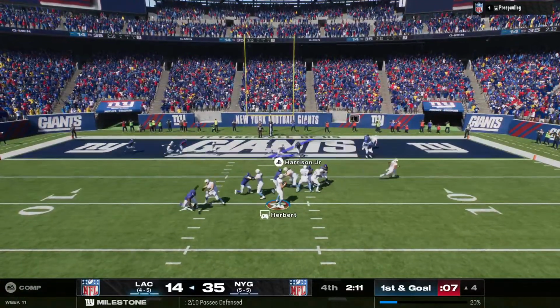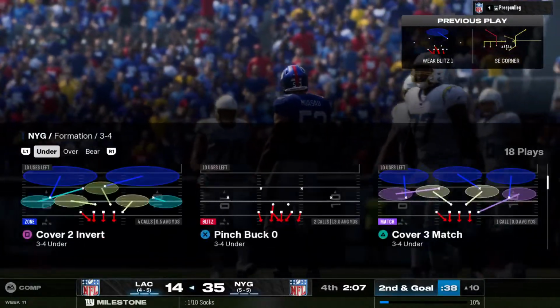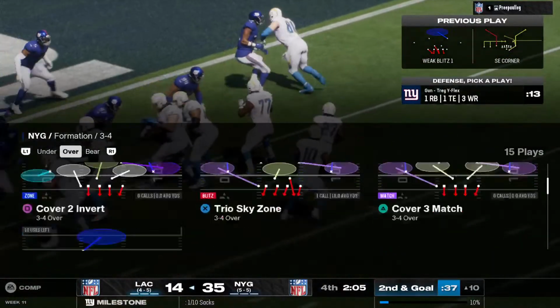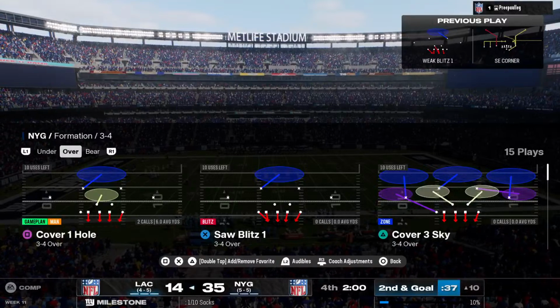To throw, it's Herbert. Under pressure, and down he goes. They've got him back at the 10. So 2 minutes left to play in the second half.